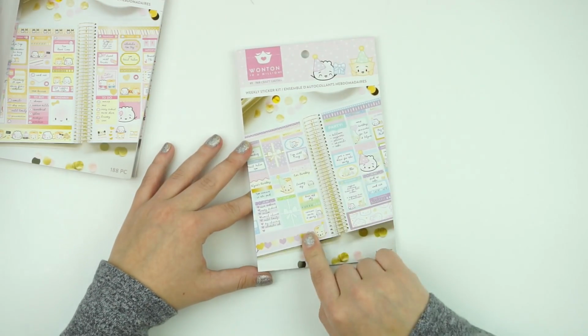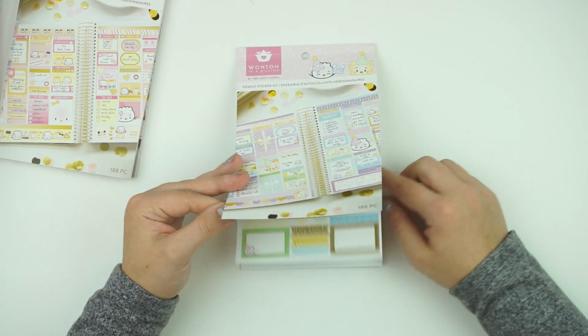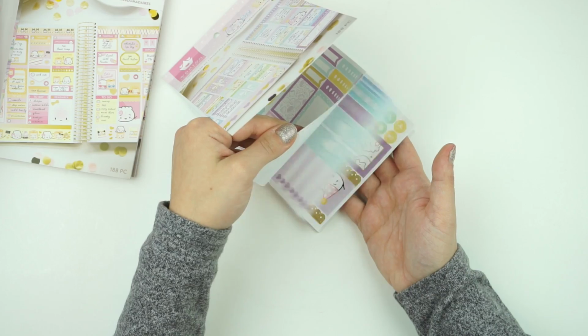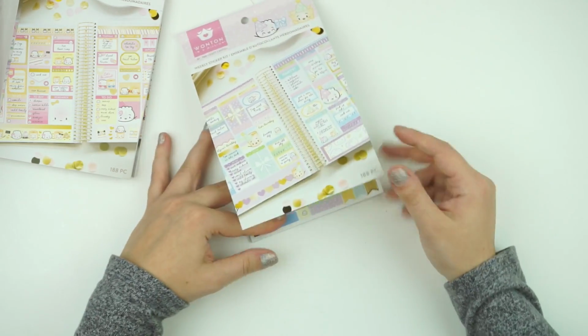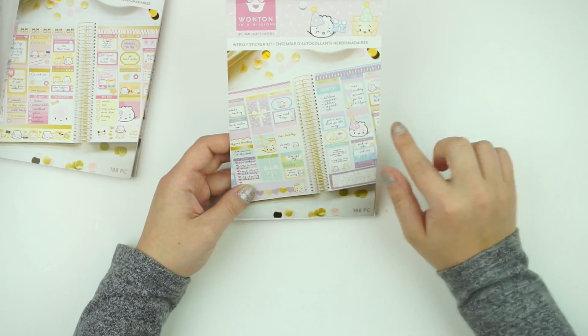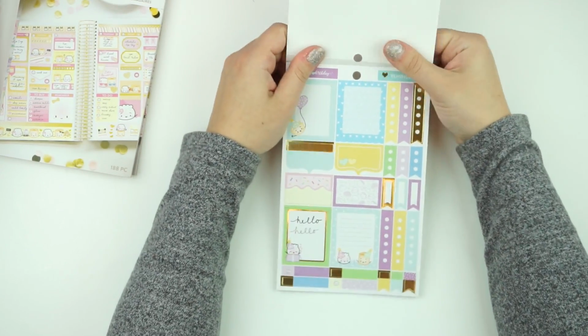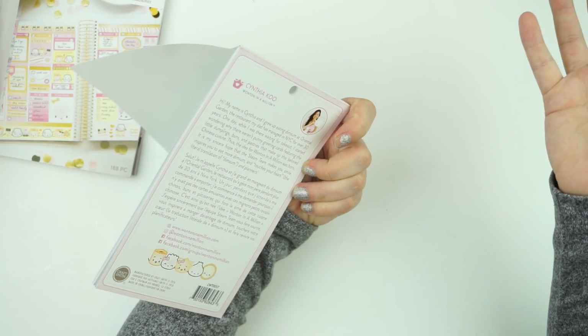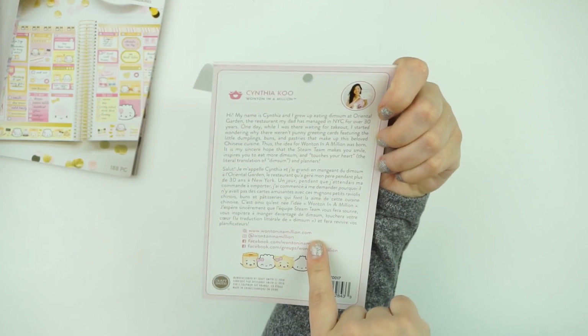So this was a $5 book. It's a weekly sticker kit. It has a bazillion stickers. There's 1, 2, 3, 4, 5, 6, 7 pages. It looks like 188 pieces. And then it kind of has a little example on the front here. So this one is called... I'm assuming it's birthday-ish themed. You have a really nice about on the back.